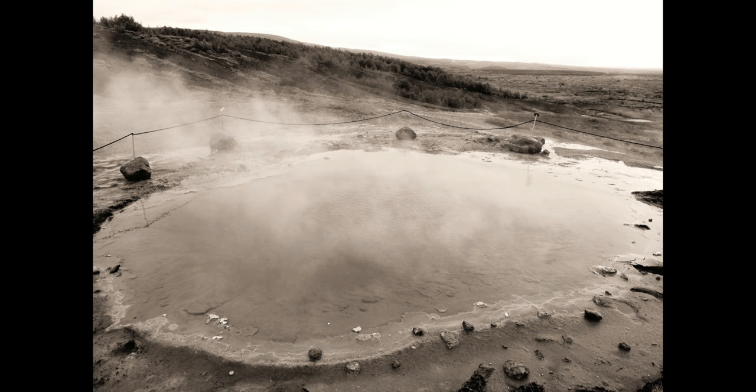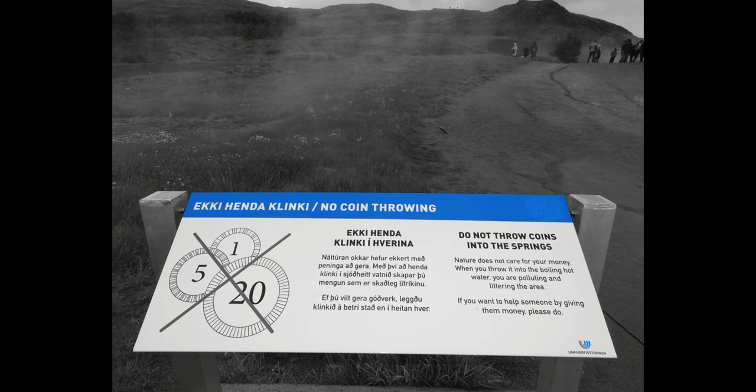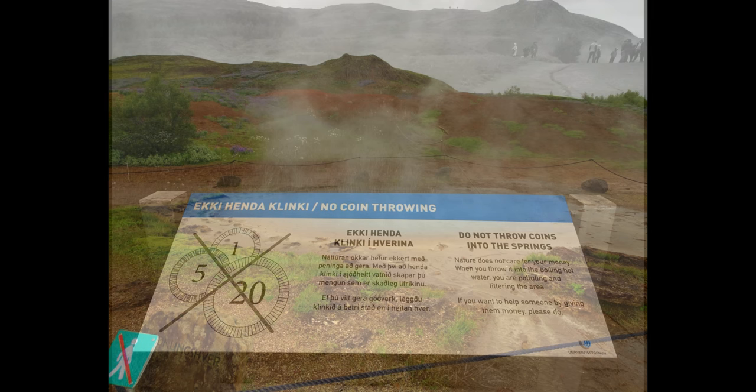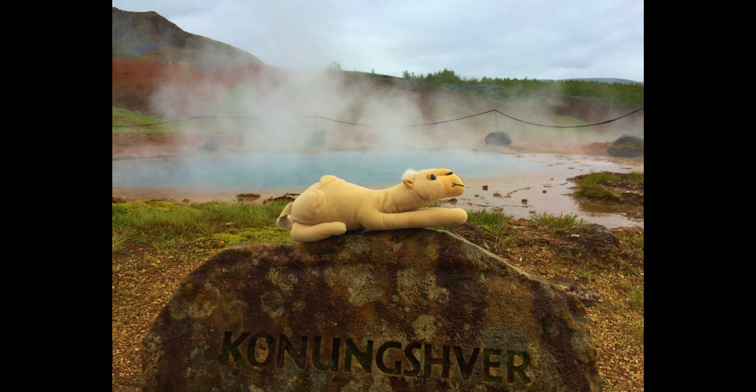What you should aim to do is get to the hot springs area early in the morning. That way you'll get the best photographs without too many other tourists. Or what you can do is come in the evening or even around midnight, especially during the summer months when the sun doesn't set at all. You'll get some great photographs.